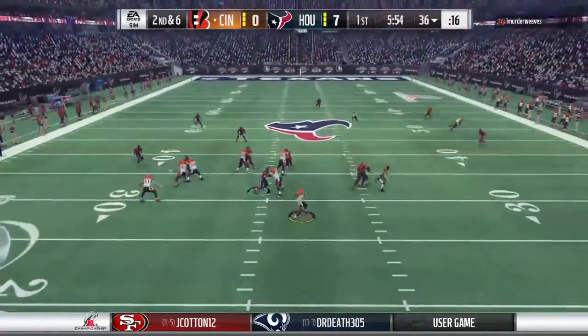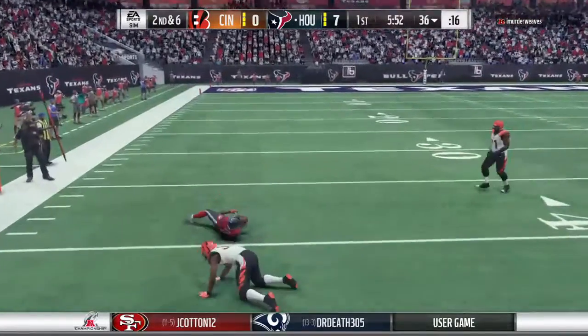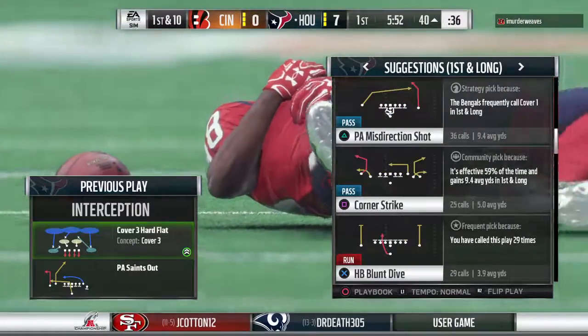They go play action with Wilson. Looking for Green, and it's intercepted. Picked off right around the 43. And they are going to set up shop at the 40-yard line.